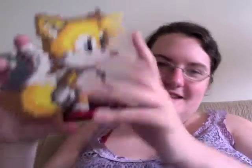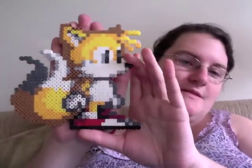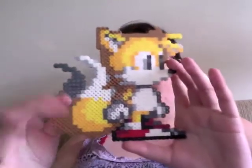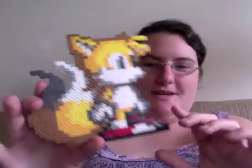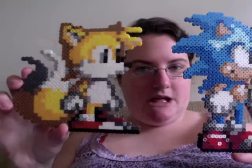And then, to go along with him, is his trusty sidekick, Tails. He's a little big too. He's not quite as tall as Sonic, but he's really wide because of his tails, hence his name. So there's that. And then there's these two together.